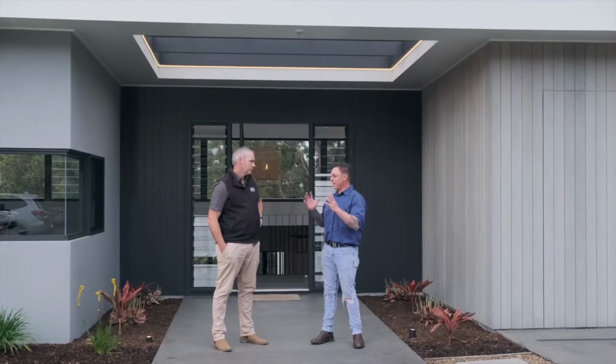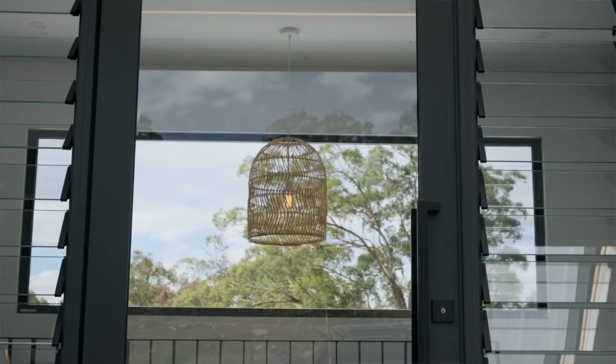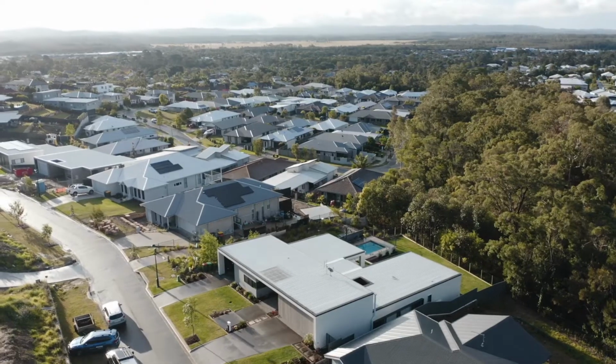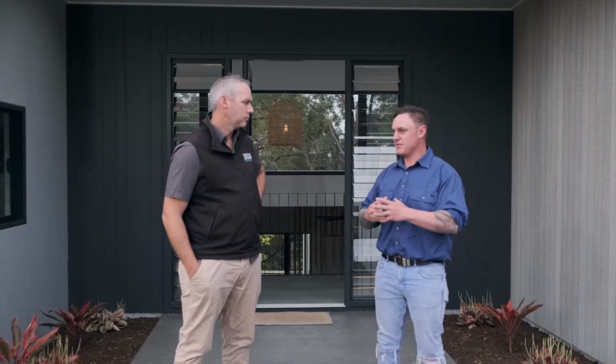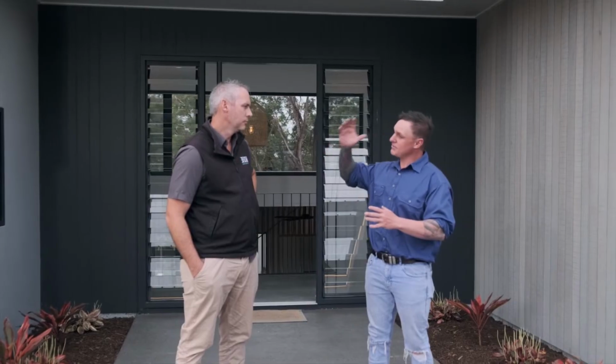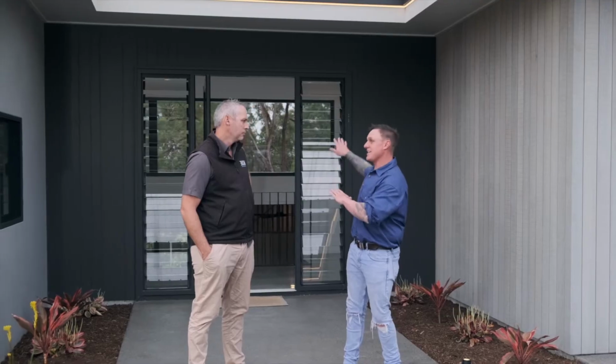Well, Chris, mate, thanks for having me here. It's a beautiful Little Mountain. I mean, you can see straight from the offset that we've got amazing views all the way around. When we talk about street appeal, sometimes there's a lot going on, but I absolutely love the simplicity of this design. You've got the integrated garage door, and there's not a whole lot going on. It really does draw your eye into the glass and out the back.